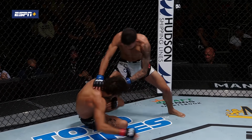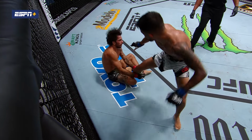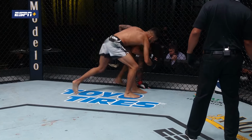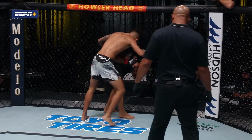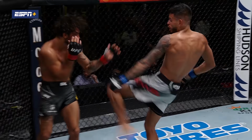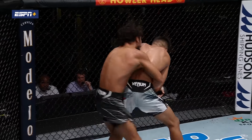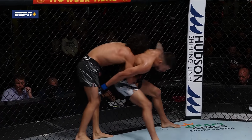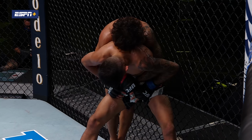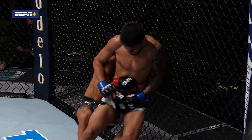Oh, failed takedown attempts are not your friend. No. Pantoja, they are not your friend, man. And look at that, Royval's just on him now. Man, Royval non-stop lands the right hand there. Back to the body kick. He's going for a Granby here. Let go of the cage. Every time Pantoja tries to take him down, he rolls to a Granby. Forces scrambles.